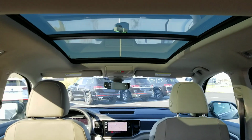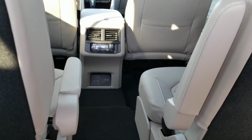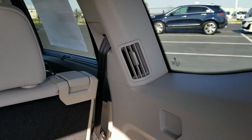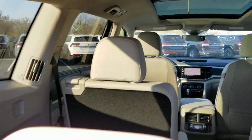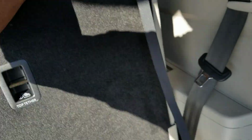There's a look through for your 6-seater, giant panoramic sunroof up above, center console right there, armrest and all of that stuff right there. C-pillar vents right here on either side, so your passengers have comfort in the back as well. These seats do fold flat just like they do in the other cars.